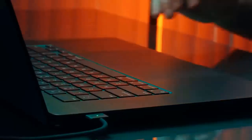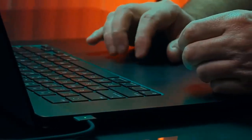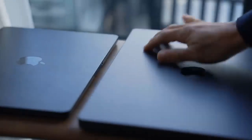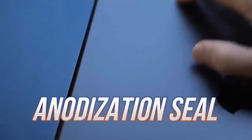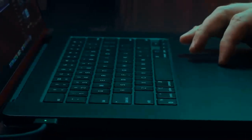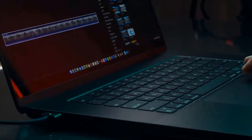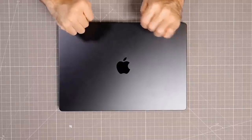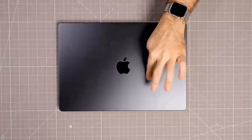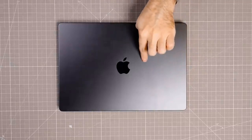Look at that. Very nice. Apple says the finish on this Space Black is designed to greatly reduce fingerprints. On the website, they say it's anodized to lessen fingerprints. It's not just marketing bluster. You're still going to get fingerprints, obviously.